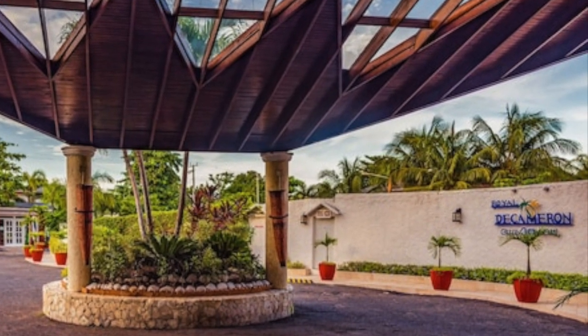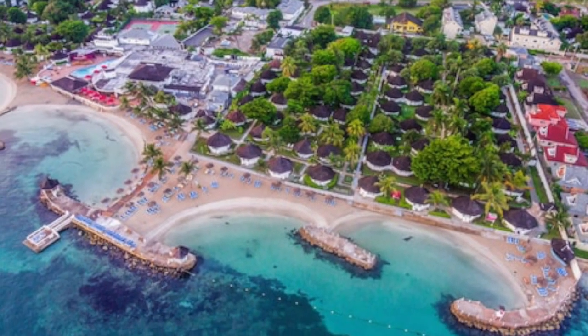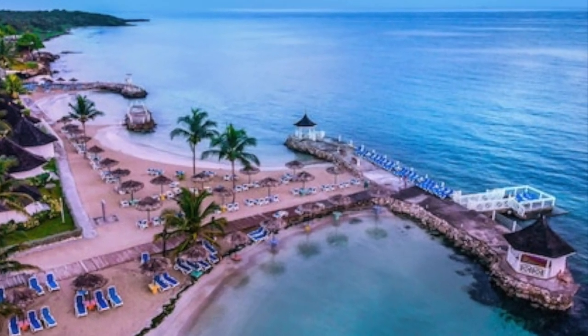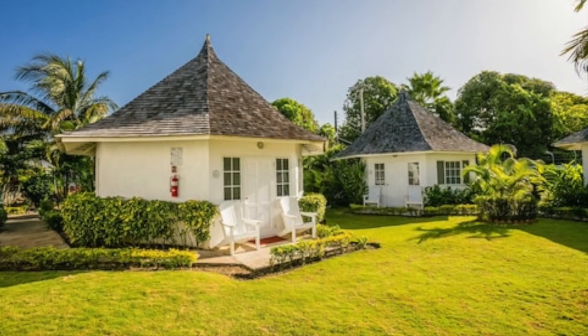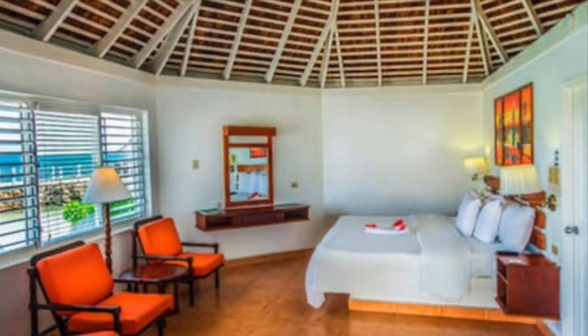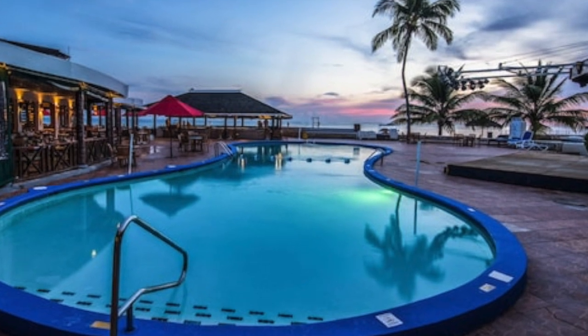Number one, Royal Decameron Club Caribbean. This hotel ranges from $130 to $180 per night. That is the cost that I generated at its lowest point. This hotel is located in Runaway Bay and is an all-inclusive family-friendly hotel, and it's located on a private beach, as all of the hotels listed on here anyway. It is about a 73-minute drive from the Donald Sangster International Airport in Montego Bay.